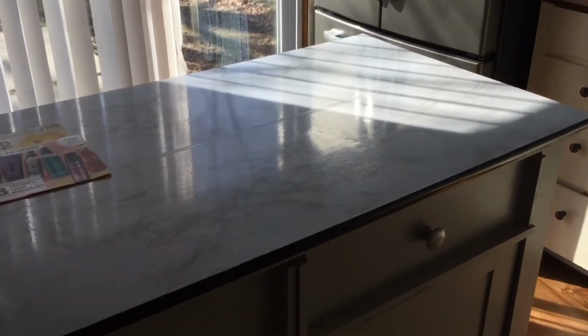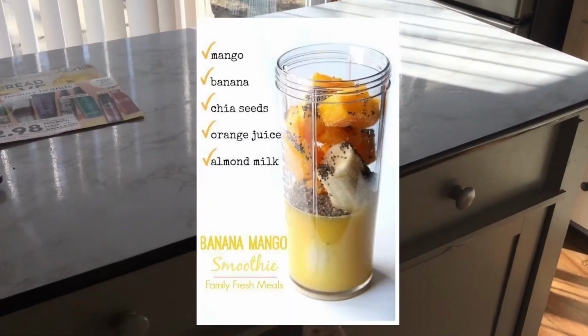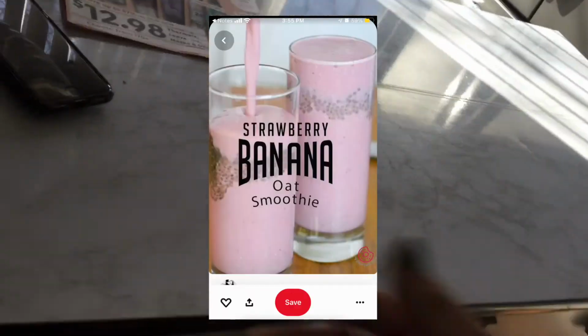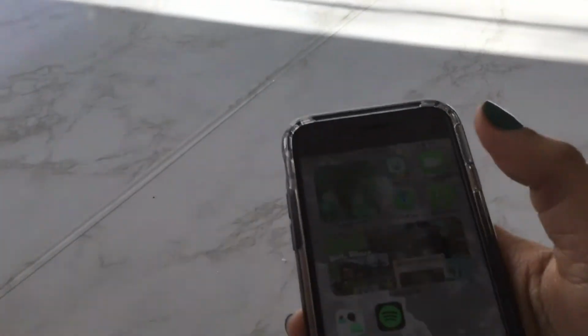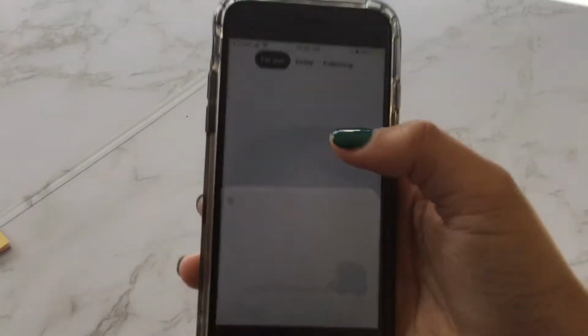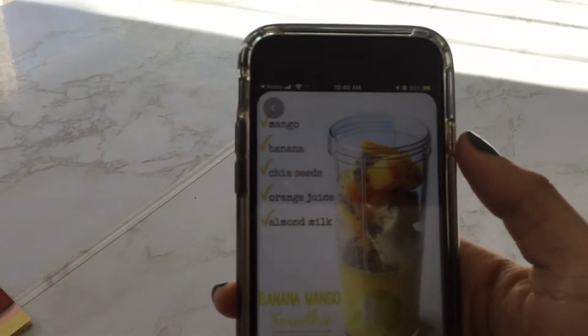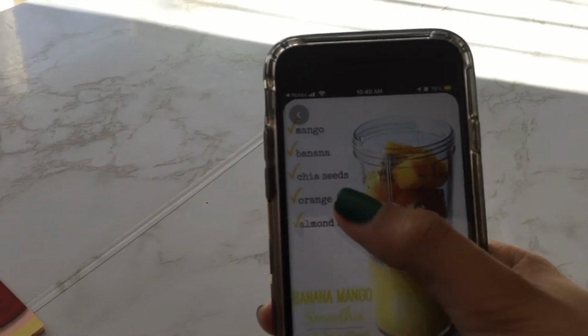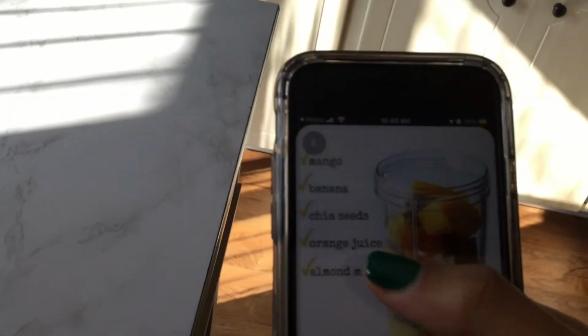So anyways, we have 2 different options. Again, I will pop both of them on the screen individually, but I have them on my phone. One of them is mango banana, which we're gonna do first because I love mangoes. And then we're gonna do a strawberry one for snack. So the mango one, we're gonna change a little bit. The mango one is mango banana, chia seeds, orange juice, and almond milk. We're gonna replace those 2 and we're gonna put water. Hopefully it turns out.